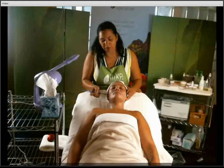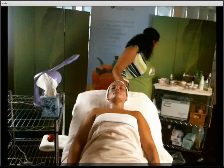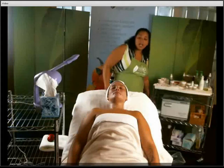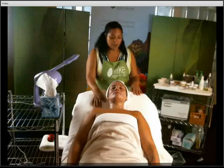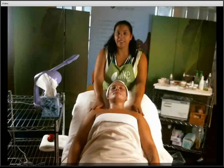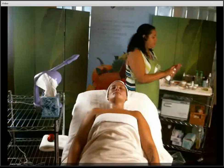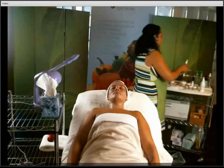You can do your manual brushing for about a minute or two. During the time that the peel is on the skin, you can do a foot massage, a scalp massage, a shoulder neck, anything to pass the time and keep the mind off the stimulation. So I'm just going to do some shoulder and neck massaging.